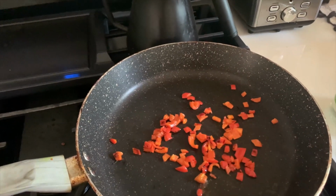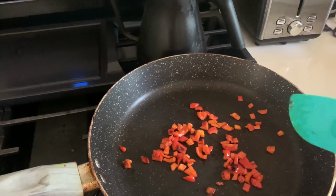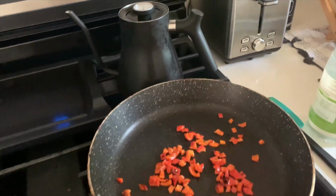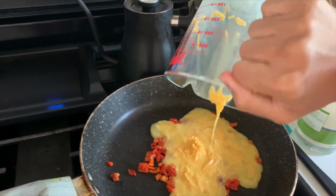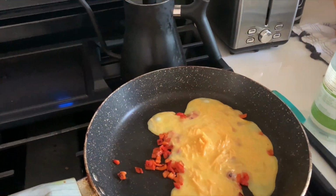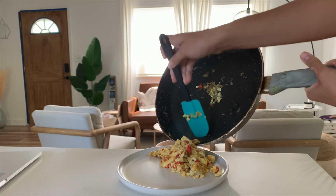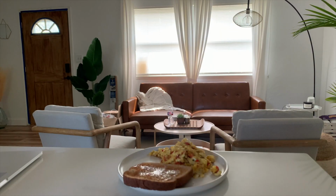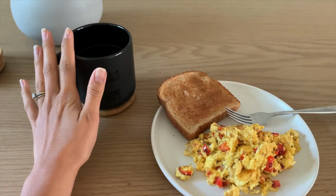All right, so as soon as they're kind of black and you can hear them pop, that is when I like to throw in my eggs with cheese. Here is my breakfast, my eggs, my toast, and then my tea.